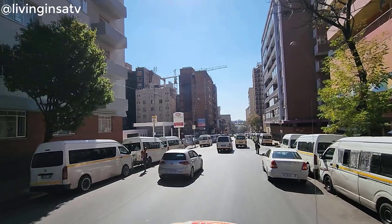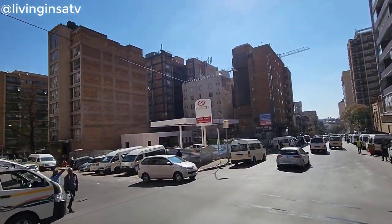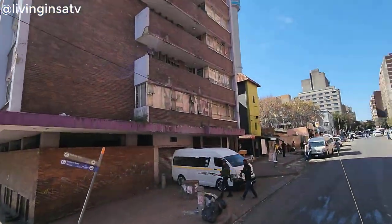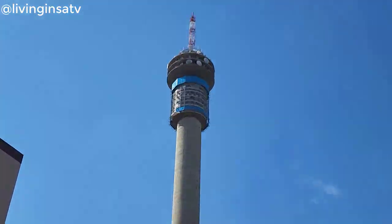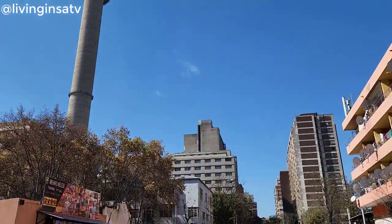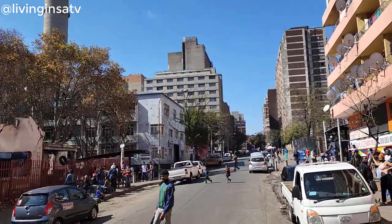I love this fresh air. They're building now a new... That is an old garage, so they just try to start up fresh. Okay. Boom, the Hillbrow Tower, right there guys, right there, Hillbrow Tower. So you can see this one has been destroyed to the old building.